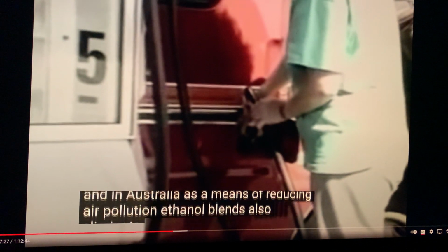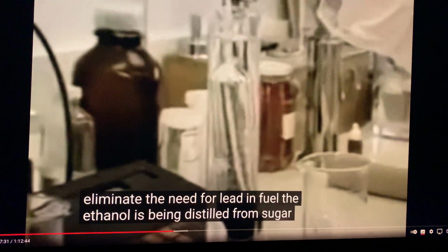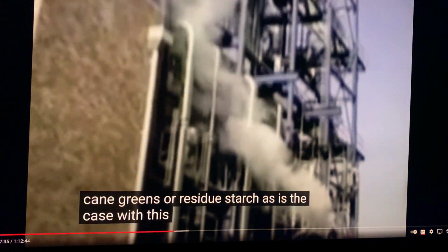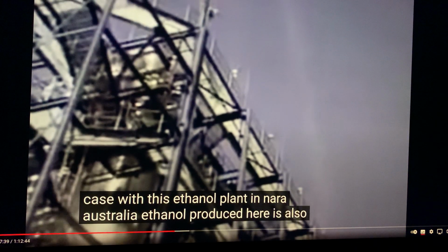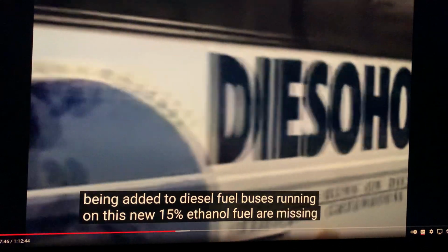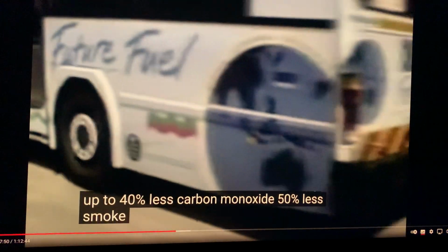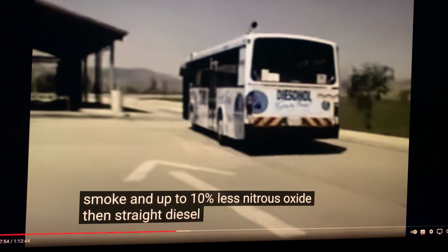Ethanol blends also eliminate the need for lead in fuel. The ethanol is being distilled from sugarcane, grains, or residue starch as is the case with this ethanol plant in Nowra, Australia. Ethanol produced here is also being added to diesel fuel. Buses running on this new 15% ethanol fuel are emitting up to 40% less carbon monoxide, 50% less smoke, and up to 10% less nitrous oxide than straight diesel fuel.